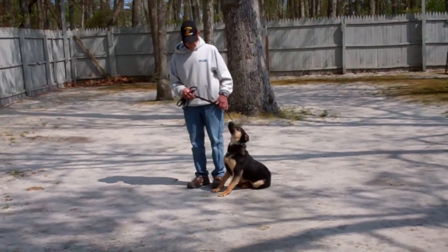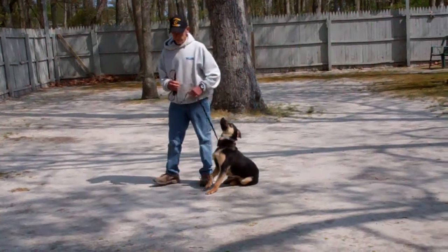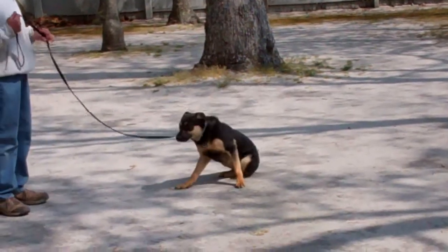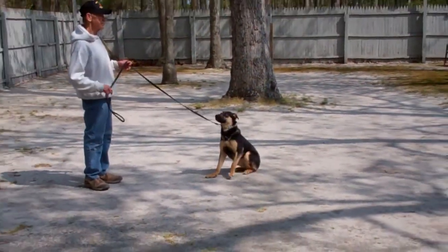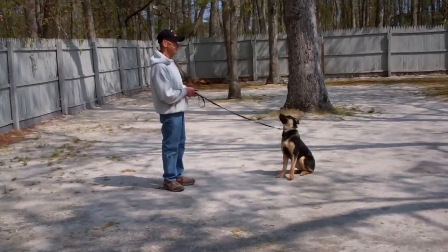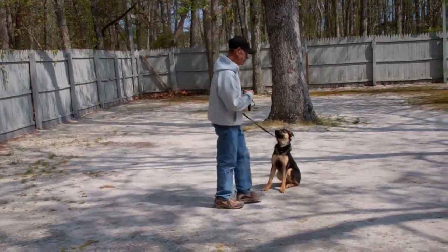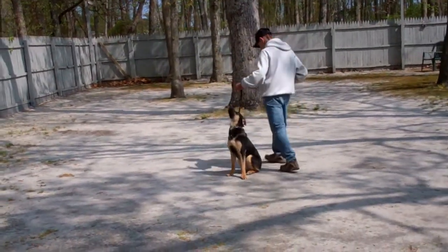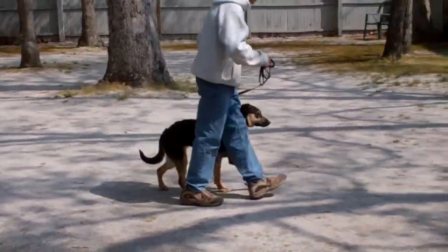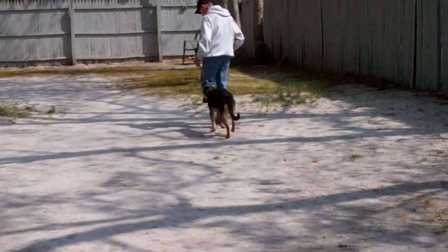Now the next exercise that we're going to demonstrate for you is the stay. The stay is a hand and a voice command, and because it is a stationary exercise, it is a one-word command. Now we recommend that you practice this exercise every day, indoors as well as outdoors. When Fred returns back to his dog, he walks all the way around her as an additional distraction, ending up all the way back around to heel position. And she remained seated until he got all the way back to her and told her to heel again.